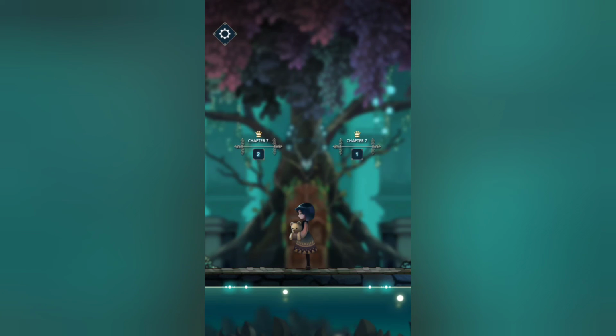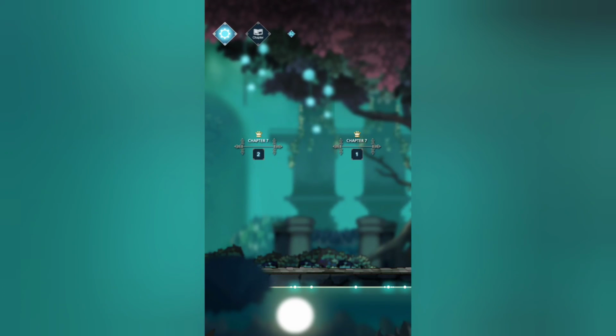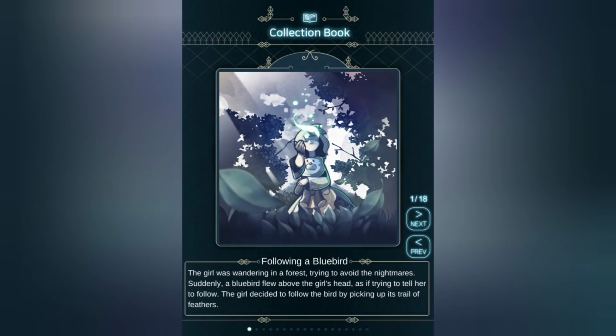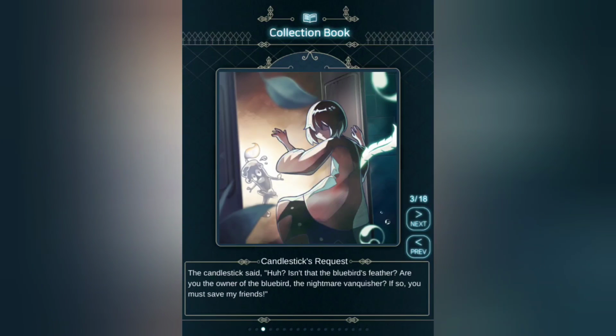There we go. We have finished the first story of this. And have you been liking it so far? I totally, absolutely loved it. So here's the storybook, the collection book, so we can go through all the tiny little animations and all the artwork they did for this game. And if you want, you can pause it and read it again. But yes, I absolutely love this game.